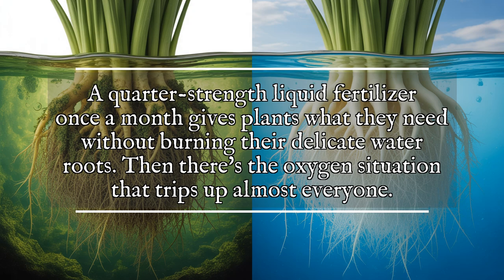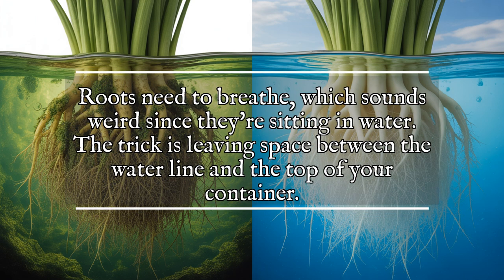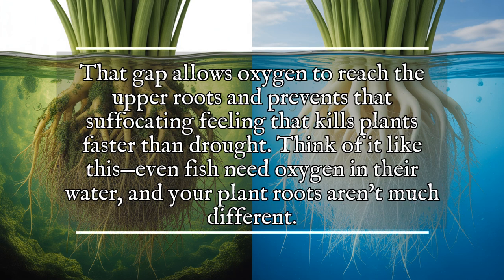Then there's the oxygen situation that trips up almost everyone. Roots need to breathe, which sounds weird since they're sitting in water. The trick is leaving space between the water line and the top of your container. That gap allows oxygen to reach the upper roots and prevents that suffocating feeling that kills plants faster than drought. Think of it like this: even fish need oxygen in their water, and your plant roots aren't much different.